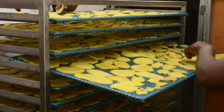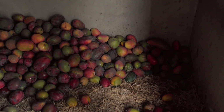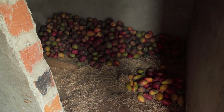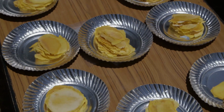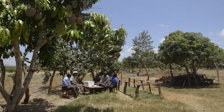What is the importance of drying? Drying is important because during the mango season, everyone else has mangoes in the market, and the mango prices deteriorate so much. Mangoes are perishable. There's just up to a certain period you can keep them, so most of them are thrown away as waste. If you decide to dry, you can preserve the mango so that you reduce the losses. And again, you can control the market prices. You don't have to be in a hurry to sell to the market when the prices are down.